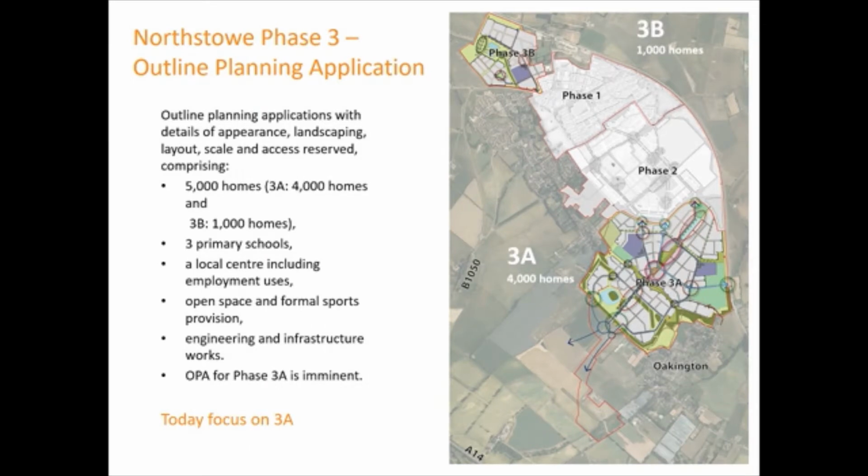We have split 3A and 3B into two outline applications. We always consulted on both of them, but for various reasons, we feel it is more practical to split them because they're quite disconnected from each other. So 3A covers 4,000 homes. It will have 2 primary schools and various open space, and I will come and talk a little bit more about the detail. It is important to note it is an outline application, so it doesn't provide you with all the detail of how the buildings look, where the buildings sit, and it will set the big structural moves and establish the principles.